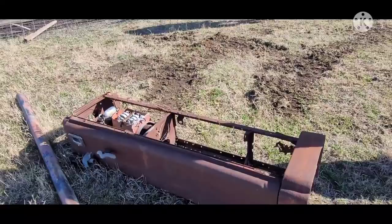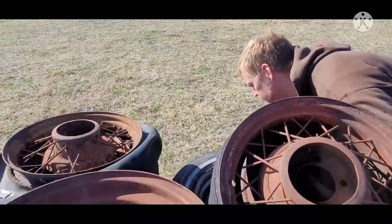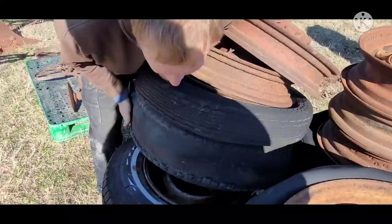You need that fader. It's a rusting relic. Gas pump. Those are probably like 70s Chevelle. Okay. Pretty common.